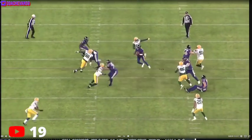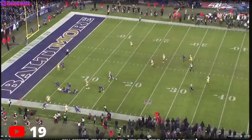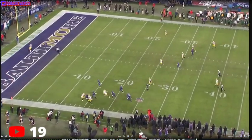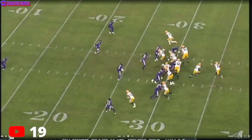Oh, we went for it. I think we went for it on 4th and 6. All right, they got it back on the 29. This is their first play. So we went for it on 4th and 6, didn't get it.